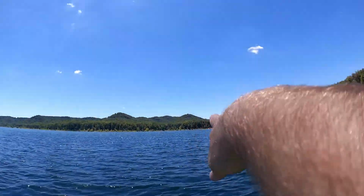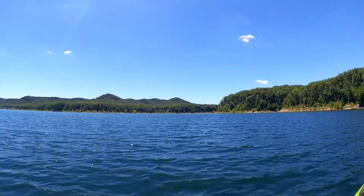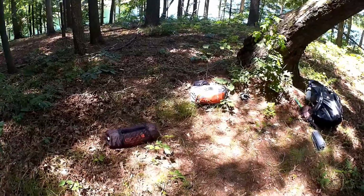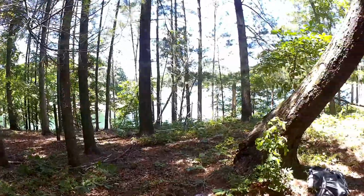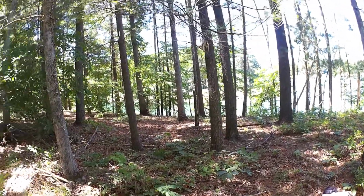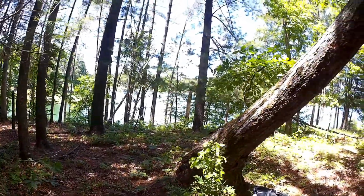That's my campsite up there, right over there. It's deceptively far away. That's a good half-mile away. Here's where I've decided to make camp, just in a little cove here, a little ways off of a bigger cove. So I don't think a lot of people are going to be coming over this way. There's a bunch of trees over here too, so bigger boats probably stay away from here.